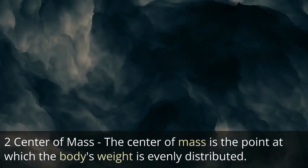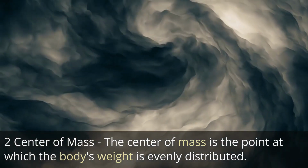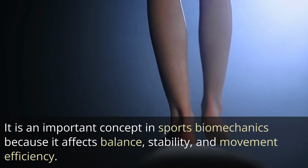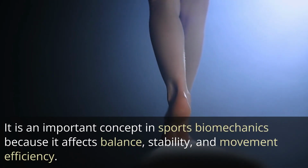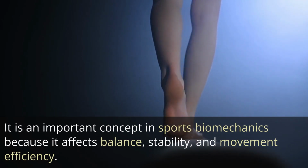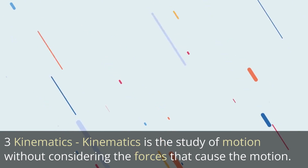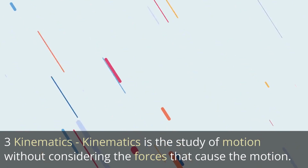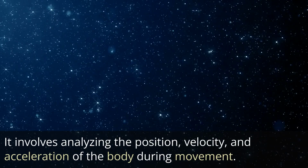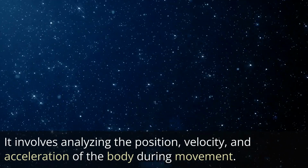2. Center of mass. The center of mass is the point at which the body's weight is evenly distributed. It is an important concept in sports biomechanics because it affects balance, stability, and movement efficiency. 3. Kinematics. Kinematics is the study of motion without considering the forces that cause the motion. It involves analyzing the position, velocity, and acceleration of the body during movement.